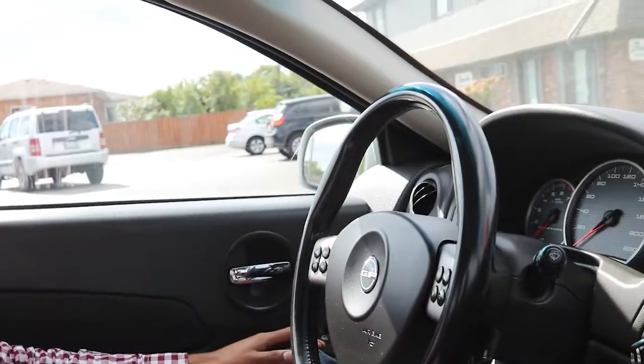I'm not liking this one, man. I felt something like a little pulsating in the steering wheel. So I'm about to take it and put it on the freeway.